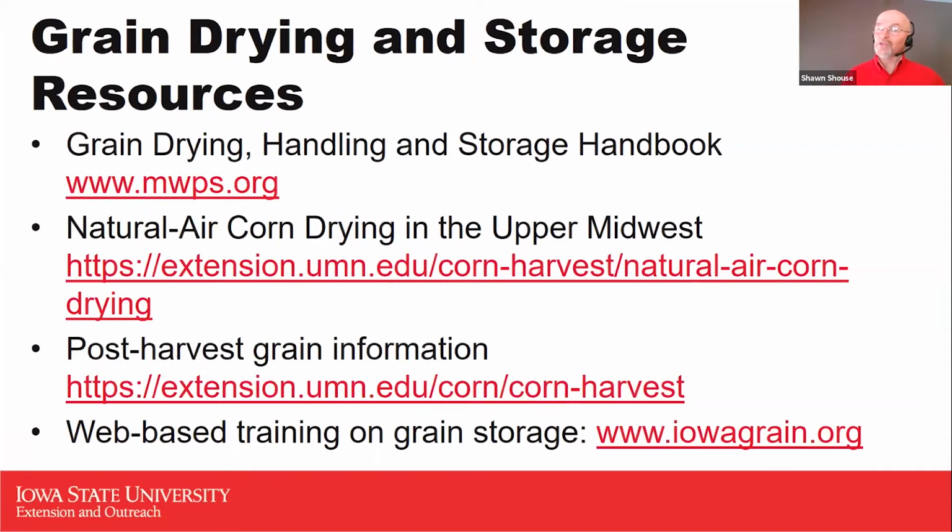Here are a few of those grain resources I mentioned. The Grain Drying, Handling, and Storage Handbook from Midwest Plan Service is excellent. Natural Air Corn Drying in the Upper Midwest is a handbook from the University of Minnesota that has some fantastic information if you want to do natural air drying. There's good information at the University of Minnesota corn harvest pages, which I've listed there, and also from the Iowa Grain Quality Initiative at iowagrain.org.